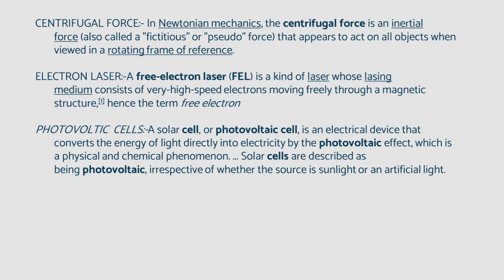Centrifugal force. In Newtonian mechanics, the centrifugal force is an inertial force, also called a fictitious or pseudo force, that appears to act on all objects when in a rotating frame of reference. Laser. A free electron laser is a kind of laser whose lasing medium consists of very high speed electrons moving freely through a magnetic structure, hence the term free electron.